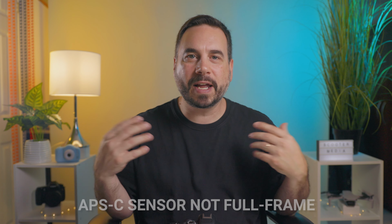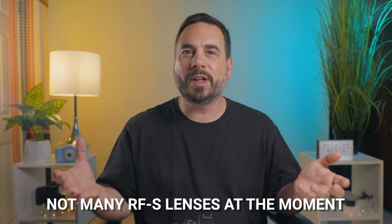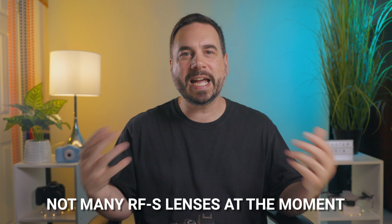There aren't really any cons that I can think of offhand other than it being an APS-C format camera instead of a full frame, and that there aren't a lot of RF-S lenses at the moment, but many have been announced and should hit the market very soon.